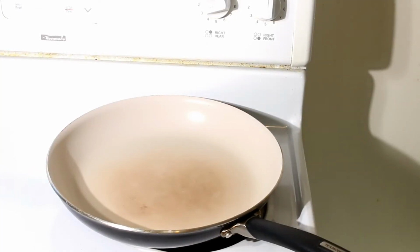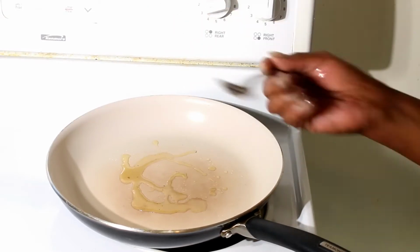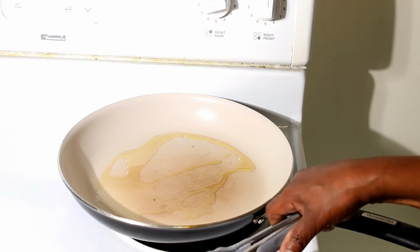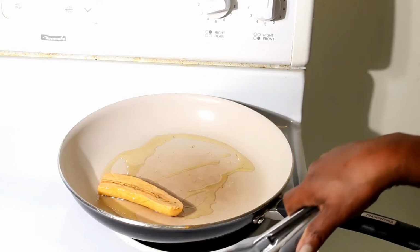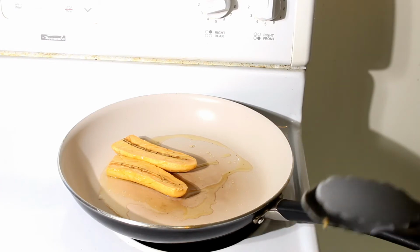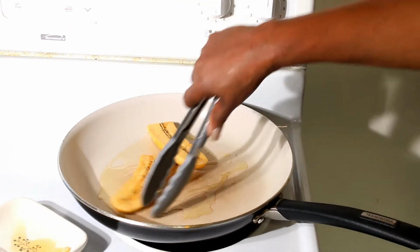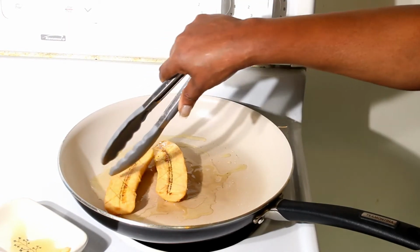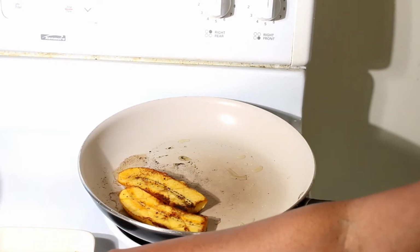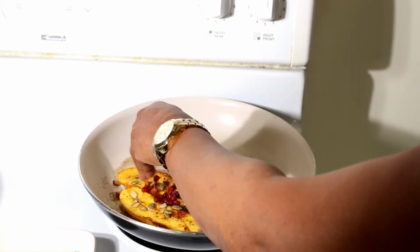So okay guys, what we're going to do, we're going to go ahead and drizzle some olive oil in our pot. Okay, so once the oil is heated, just going to put in our plantain. Okay guys, so the plantains are done, and what we're going to do, we're going to go ahead and just sprinkle on the nuts all over this.